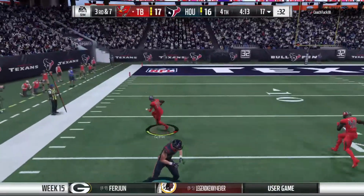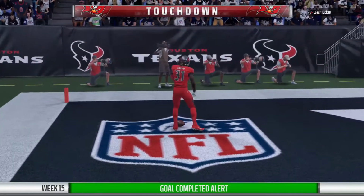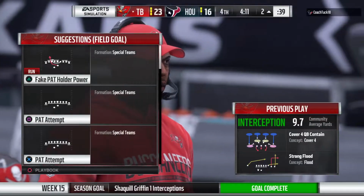He rifles one that's intercepted. Shaquille Griffin with a pick. And it's a pick 6. He brings it back to the house for a Buccaneer TD.